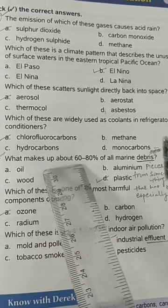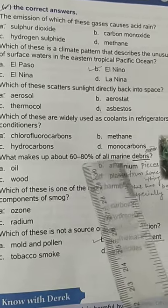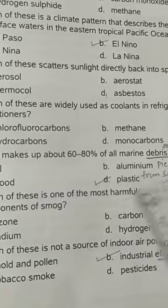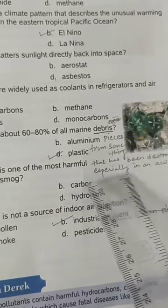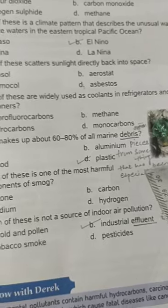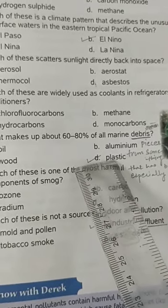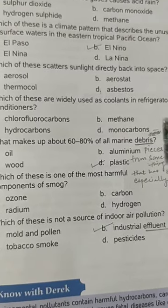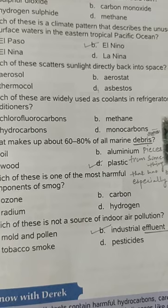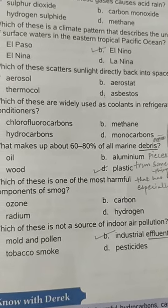Understood? Now, what makes up about 60 to 80% of all marine debris? What is debris? Pieces from something that has been destroyed, especially in an accident. The answer is plastic. What is plastic? 60 to 80% of all marine debris and 90% of all floating debris is made from plastic.